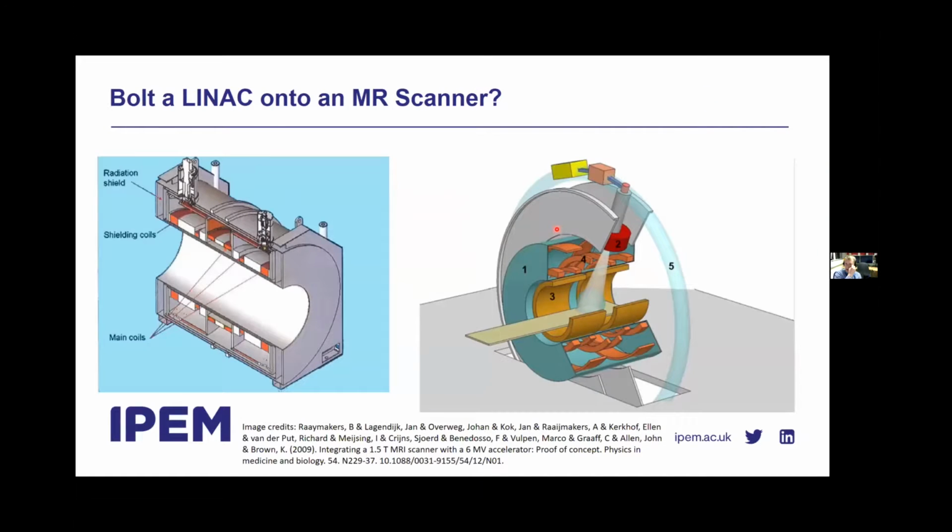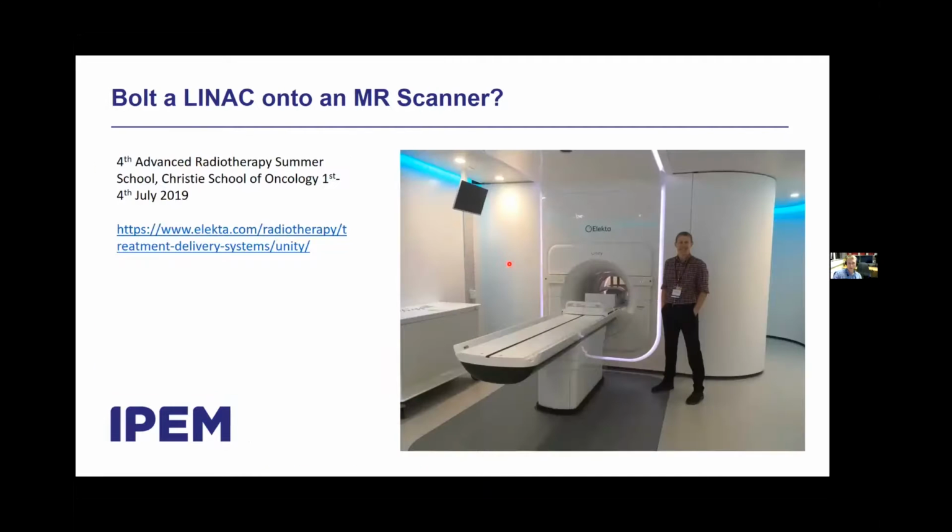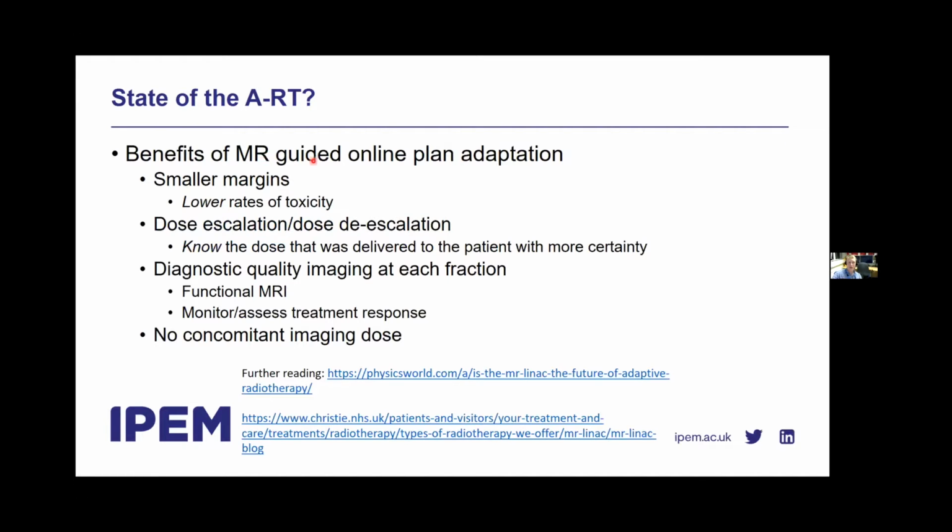And so we arrive at MRI-guided radiotherapy, which is a coupling of a linear accelerator and an MRI scanner. This is me outside the one at the Christie. This really is a game changer. We image daily and we optimize the plan daily according to the daily imaging. And hopefully this will lead to smaller margins and lower rates of toxicity.